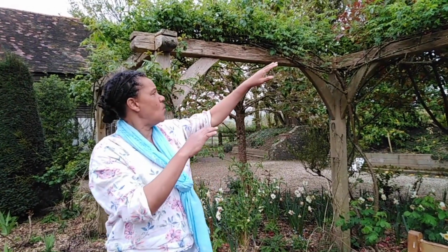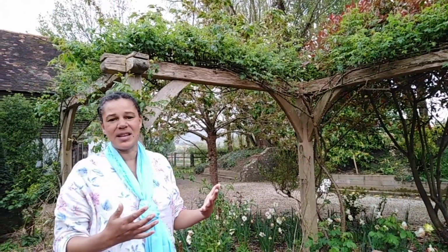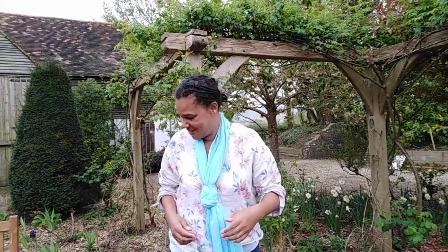And you can see already it's producing lateral shoots and the buds are starting to form. I mean, Rambling Rector is just such a lovely, lovely white rose, really special. Unfortunately, it doesn't repeat, but if you're here at the right time, you can really enjoy it.